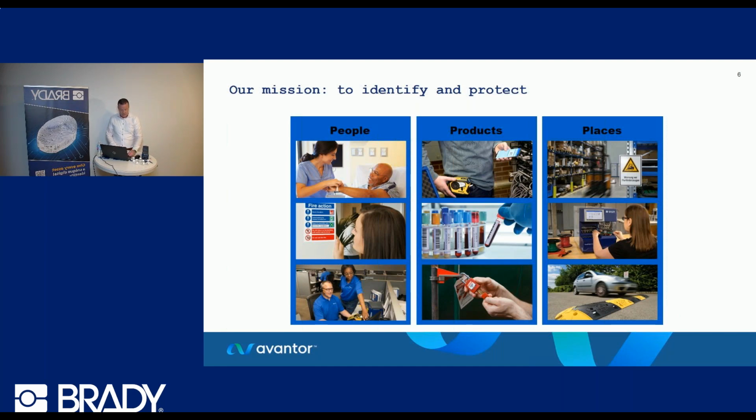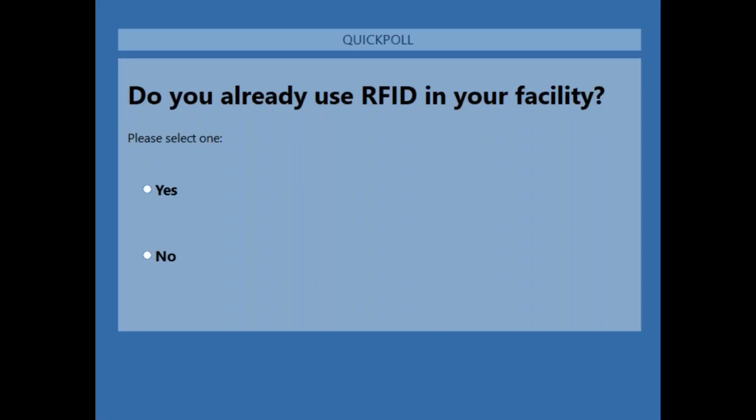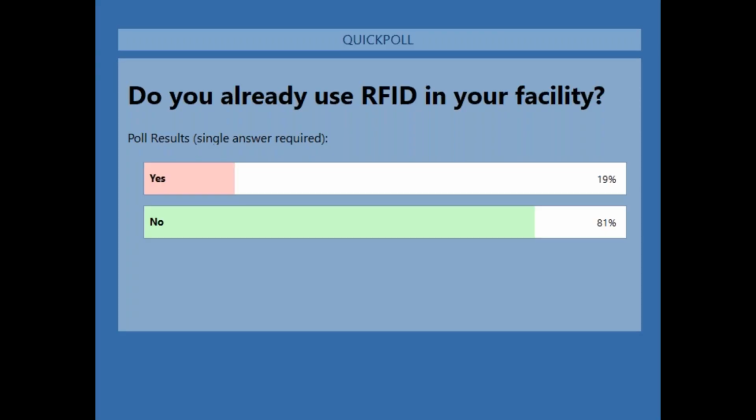I will now ask Isabel, the moderator, to launch the first poll. The first poll is: do you already use RFID in your facility? We'll give you some time to answer the question. The answer is 19% yes and 81% no. So a lot of people to convince.